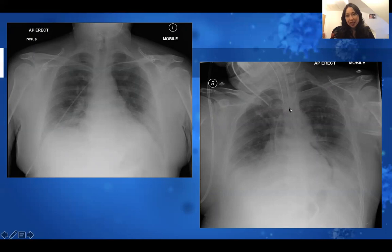So we can see, again, just to explain a little bit, by basal consolidations, we have the ET tube right now here. We have the left central line inserted, and we have the NG tube coming down. We have a little bit of a gastric bubble here, and a little bit, I think, with air around the cardiac silhouette. That was him.